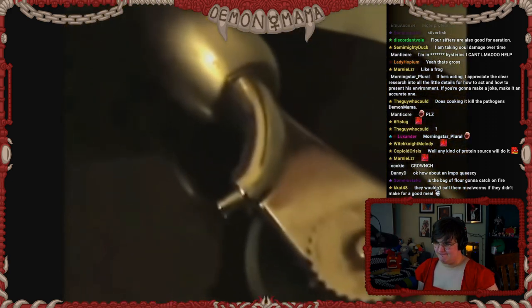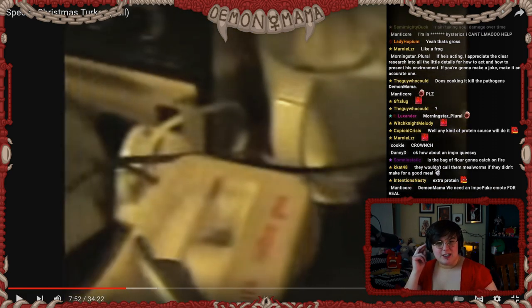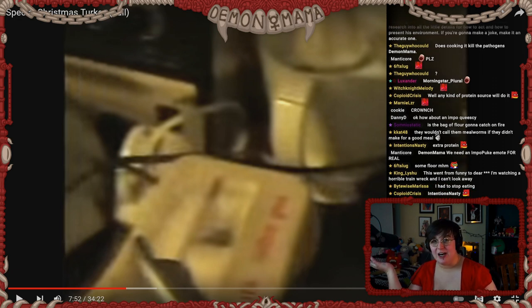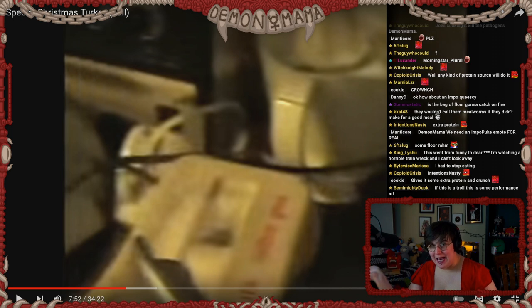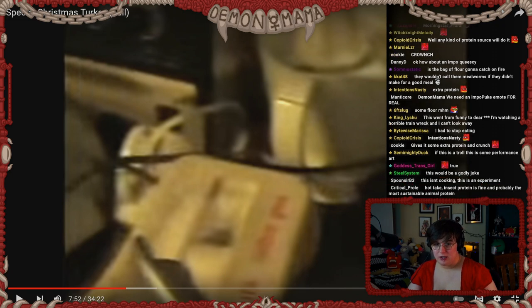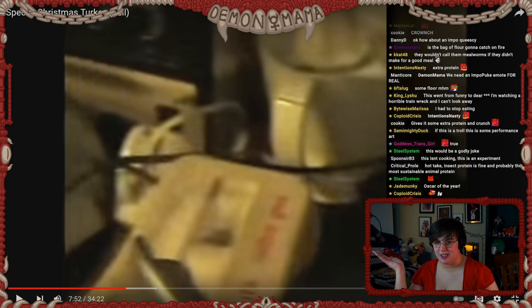Wait a minute. Okay, so I'm gonna. Yeah, you know what, Morningstar? Morningstar says, if he's acting, I appreciate the clear research into all the little details for how to act and how to present his environment. If you're going to make a joke, I guess at least make it an accurate one. I guess so. If this guy is acting, it's spectacular, which is why I'm having fun watching it, but it's really hard to tell. It's possible this is like an ongoing character or bit, but I don't know. This is a level of devotion that's really high.